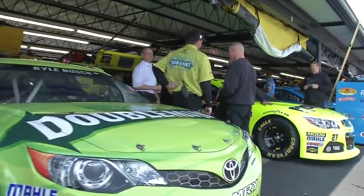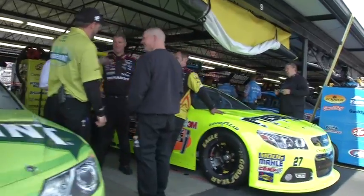You can see Mark Martin there again, back at the track this week. He's done a few laps around this place.